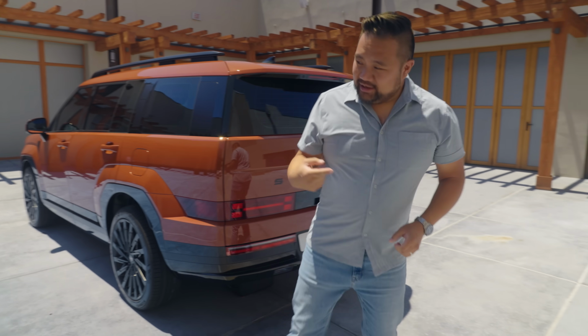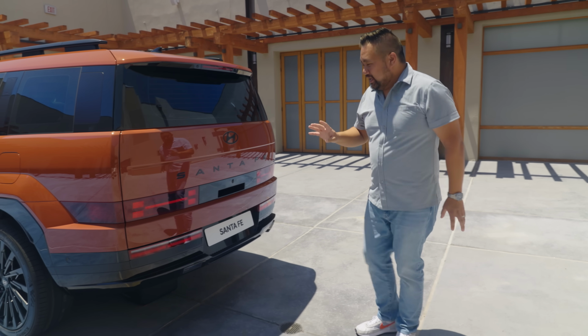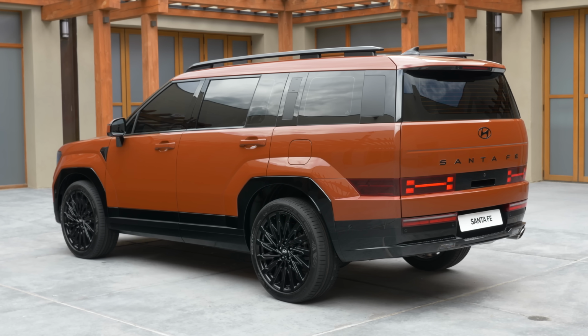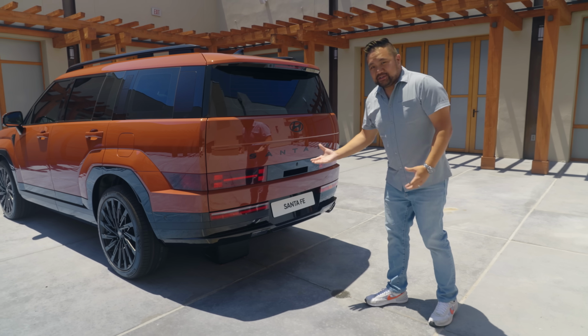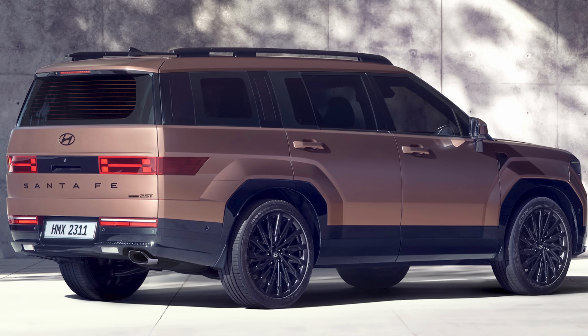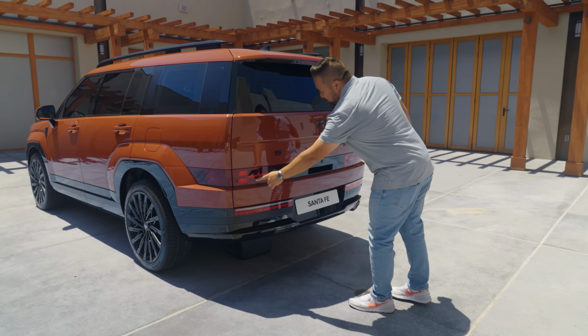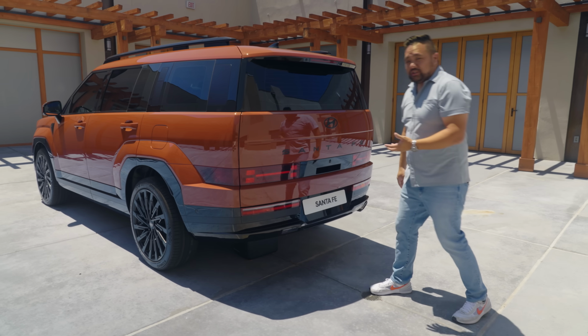Now moving around to the rear, this is the one styling element that we weren't quite as sold on in the beginning, and it's the position of these tail lights. They're actually very low here, down near the bumper, and one of our social media editors actually took it upon himself to make a Photoshop of where we thought the tail lights should be, and I agree with him, they do look better there. However, the position of these tail lights is also functional, and it allows for a larger cargo opening.